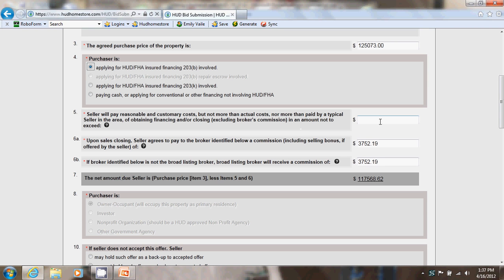So I'm going to go in here and I'm going to ask for the full 3%. I need to put a dollar amount in. I've calculated that in advance, and curiously what you're going to find is that if you look down at line 6A and 6B, those numbers represent the listing agent commission and then the selling agent commission. That's going to be 3% in most cases. So you can kind of cross-check yourself here and know that that number is going to be equivalent to the maximum amount of closing costs concession I can ask for. So that gives you a little bit of a shortcut there.